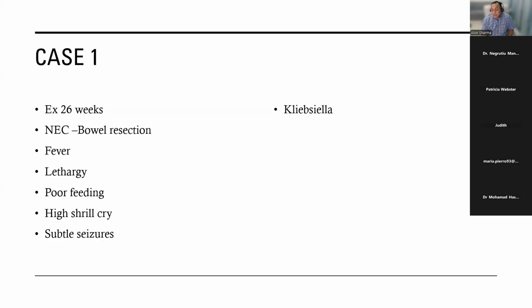He was screened and started on antibiotics at this point. At 24 hours, our CRP was about 60. At 48 hours, it went to 200 plus. And then we grew Klebsiella in the blood culture. And this baby was on antibiotics. He also developed problems with a very high shrill cry.